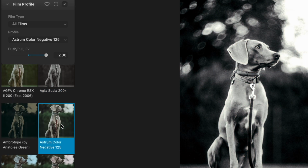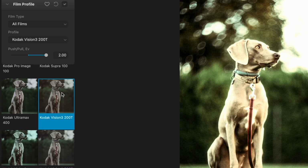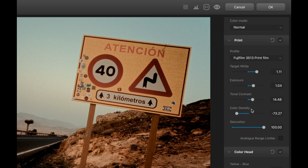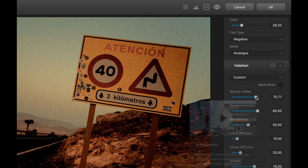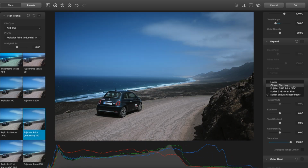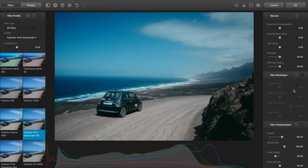Dehancer offers an array of film profiles, from Ilford to Svema, each crafted to emulate the original film stock. But it's more than just the profiles. You can adjust every little detail, grain, bloom, halation, even the print process. It's like having a darkroom on your computer. And trust me, to get the best results, you need to do some work before achieving your desired look. Does it succeed? Not always, but it's close. So let's see if it passed my test.